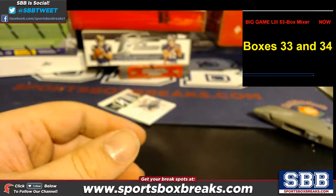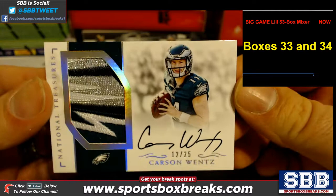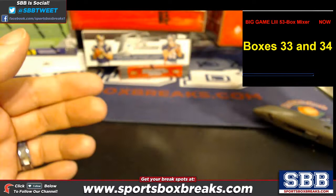And check this one out. That's a nice looking card. Check that patch. 12 out of 25, Jonathan Y. Jonathan Y. 12 out of 25. He's not hanging out with us anymore, but right there. Beautiful patch, Carson Wentz. It's a nice one. Nice patch of Carson Wentz, 12 out of 25. Beautiful looking card there. Going to the Eagles.